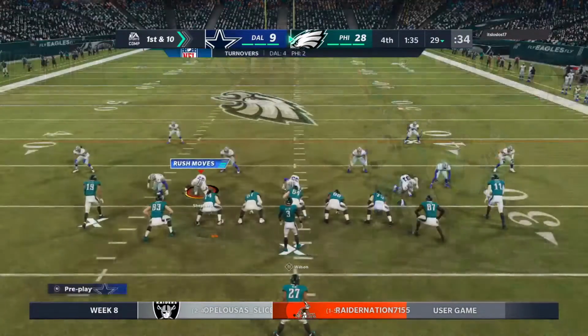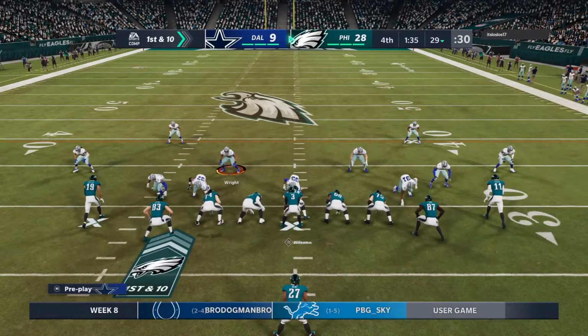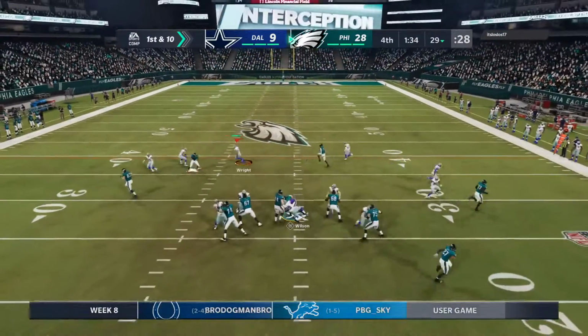7 picks between last week and this week after that one. And they always say the most important part of a player is those 6 inches between the ears. But right now, it's all those interceptions.